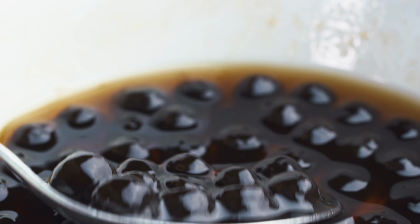Cook this all together until it's fully combined and the flavors start to meld. Just a couple minutes of simmering. And then your jam is done. Now it's time to make our drink.